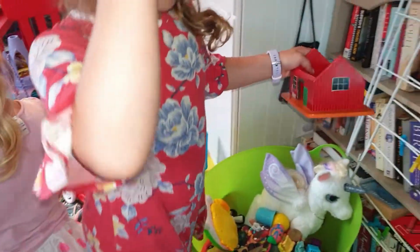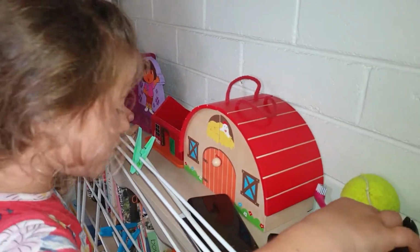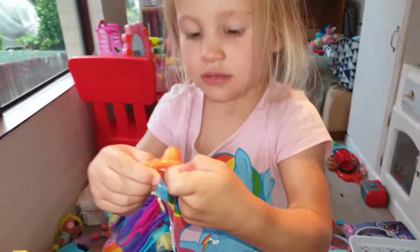Exactly what I should. Yeah, no wonder you hurt your foot. Yes. Well, okay, this goes up here. The barn goes up here. We got the barn. Where's the barn? What have you got? This? Oh, you still got that thing.